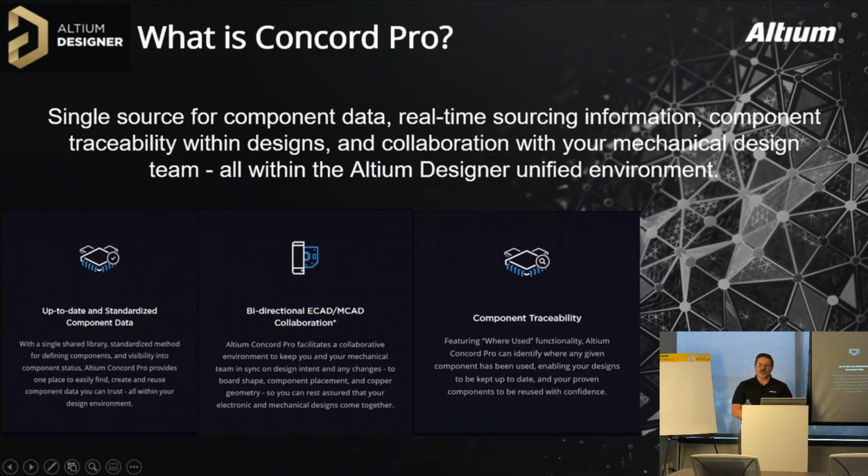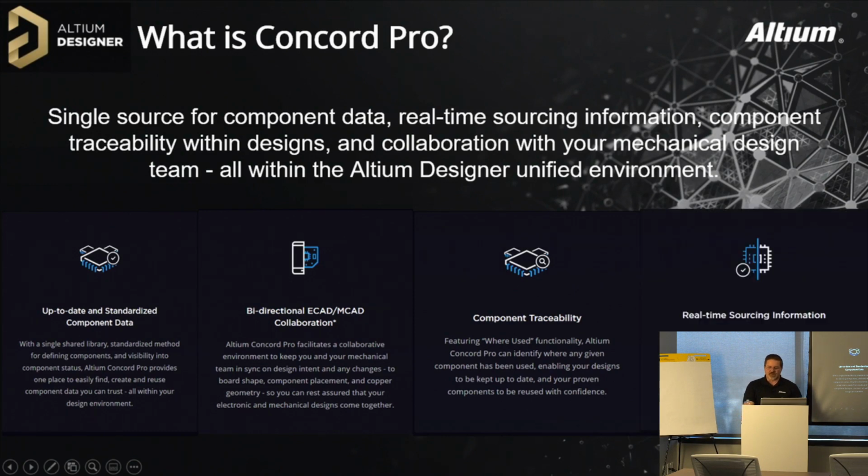Wow, okay. So I'm working on a board that's using that component, for example. But wouldn't it be nice to know where every board that component is used? Well, that's the good part about ConcordPro: it uses that where-used information, and you can trace that component throughout your whole organization. The last area is real-time sourcing information for those components, and we're going to actually look at that challenge as a separate thing here.